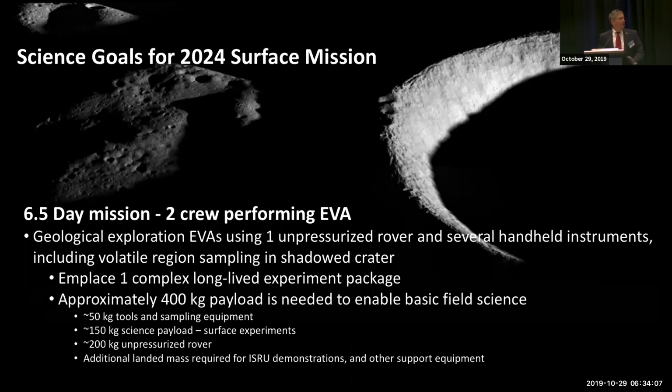So for the 2024 mission, the first step is a mission that may go up to 6.5 days in duration. Two crew, so you have two crew members out on EVA. It'll be mainly geological exploration. We hope to have an unpressurized rover there.